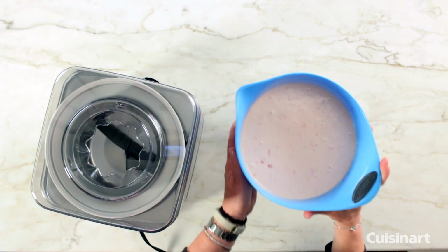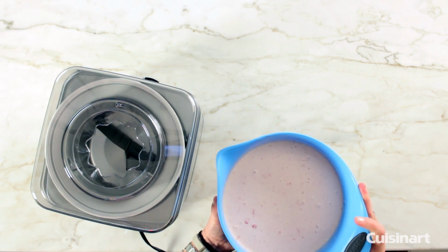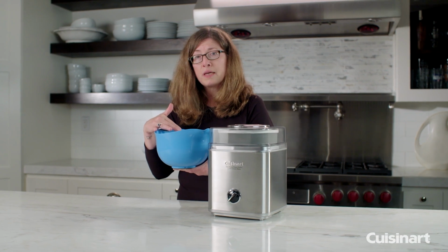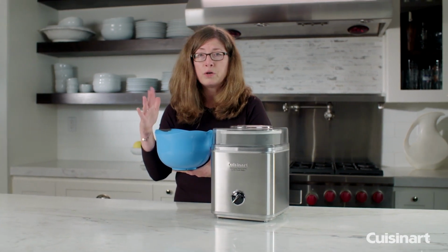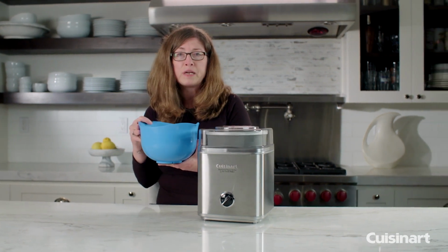all off. Just pour your mixture into the bowl, and as it rotates, the paddle scrapes the semi-frozen ice cream from the sides, blending it back into the mix. About 20 minutes later, you're rewarded with creamy ice cream. If you want to add extras like chocolate chips or nuts, just throw them in towards the end of the cycle.